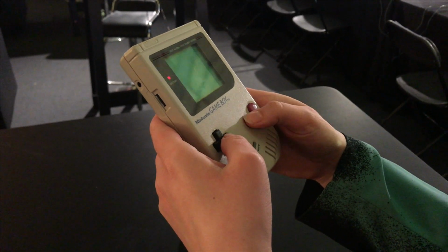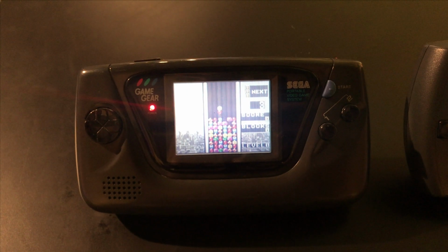There's even a chance to take a break with a cheeky game of Tetris or Columns on some of the handhelds.